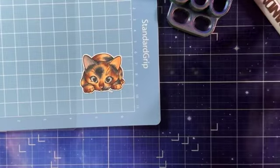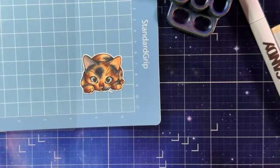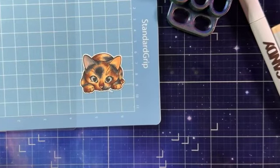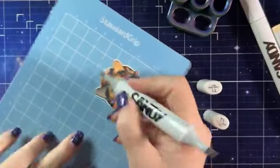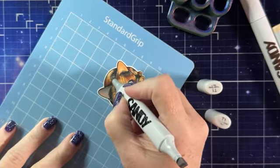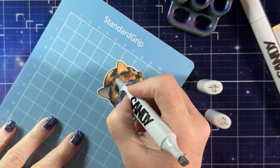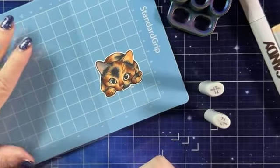All right, we're gonna go over a little bit more. So I'm gonna grab my T1 to soften anything in the grayish area. And I'm just gonna touch the meetup point. That's all I care about. Just the edge from the dark to the light to soften that up a little bit.